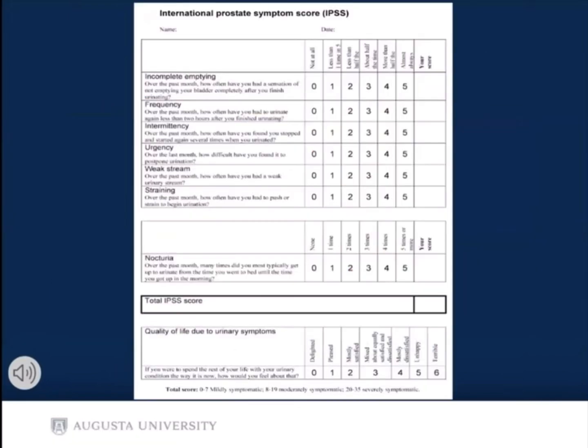Now, part of our research on Rezum is centered around the IPSS, which stands for the International Prostate Symptom Score. This details how bothersome and prominent the patients find their lower urinary tract symptoms to be. The max score is a 35 with a quality of life score of 6. The higher the total, the worse the patient's symptoms are.